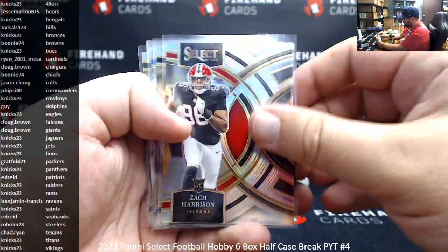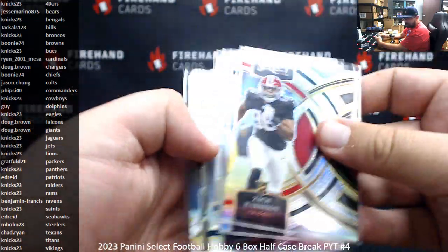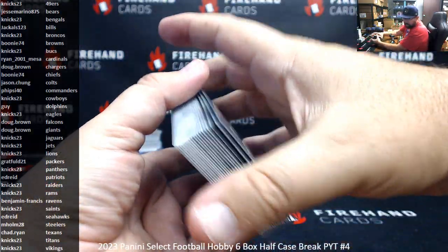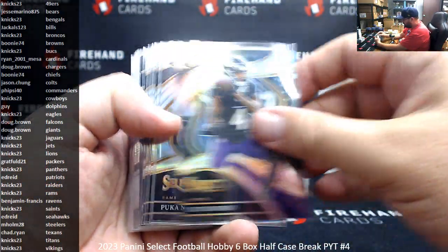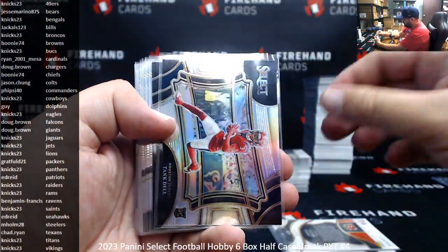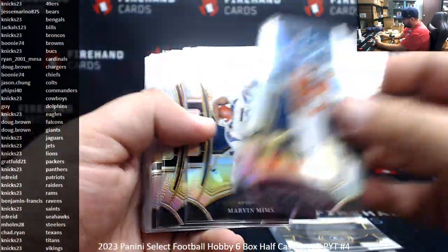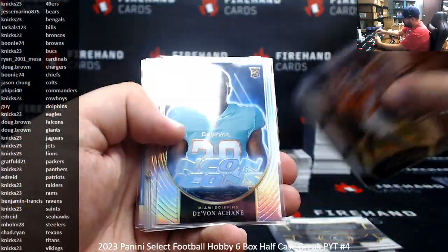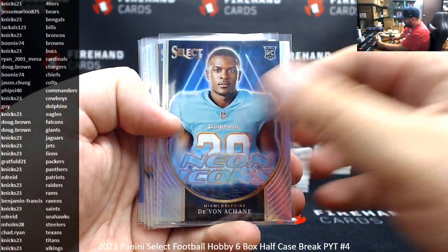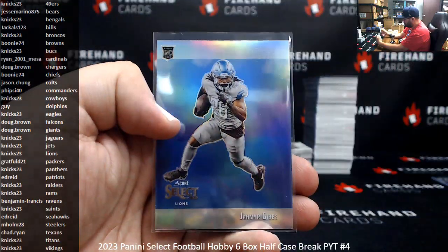Premier level silver rookies: Zach Harrison, Xavier Hutchinson, Quentin Johnston, Will McDonald IV, Brian Branch, Nolan Smith, and Luke Musgrave. Club level: Zay Flowers, Puka Nacua, Tyler Scott, Cedric Tillman, Keaton Mitchell, Jordan Battle. Field level silver rookies: Tank Dell and Aidan O'Connell. Sweet levels: Jaleel McLaughlin, Marvin Mims, Emmanuel Forbes, Keaton Mitchell, Will Anderson Jr. Silver inserts, Neon Icons: Devon Achane, Sam LaPorta. Snapshots: Bryce Young, Will Levis, and Zay Flowers. And a throwback of Jahmyr Gibbs.